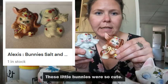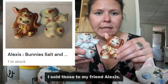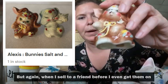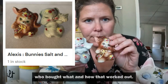These little bunnies were so cute. They were in rough shape or had been repaired. I sold those to my friend Alexis. I believe she paid $10 for the bunnies to go in her shadow box. But again, when I sell to a friend before I even get them on Etsy, I don't really keep a very good record of exactly who bought what and how that worked out.